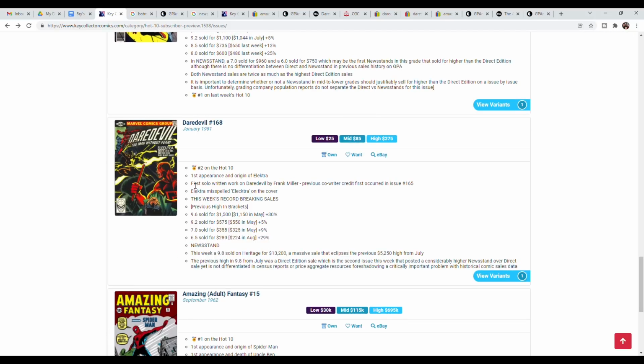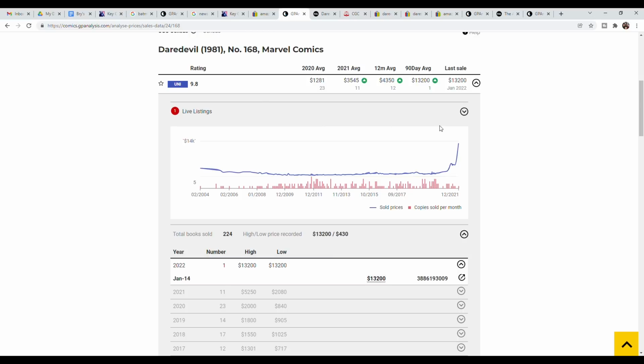Daredevil number 168, the first appearance and origin of Elektra, the first solo written work on Daredevil by Frank Miller. Previous co-writer credit first occurred in issue 165, and Elektra is misspelled on the cover. This one is just really silly, okay?